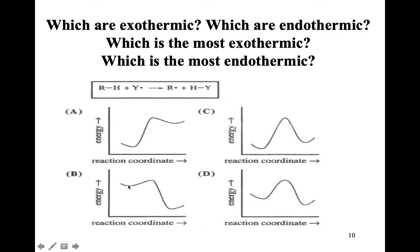So we're going from here to here. This, reactants to products, is farther away than from here to here. So the further away they are on the energy chart, just like it was in the last unit with batteries, the more energy you get. So same with this one. The farther they are, the more energy comes out. So this one is the most exo.